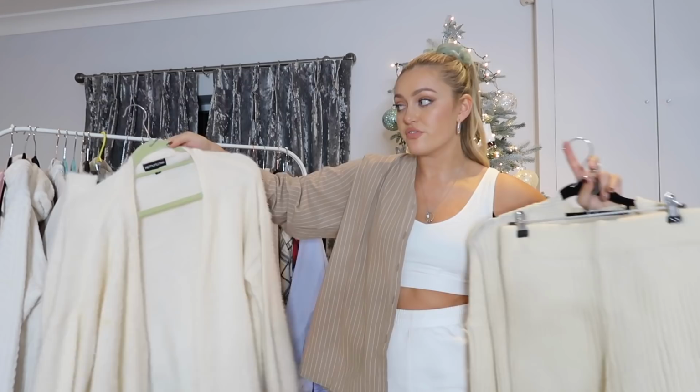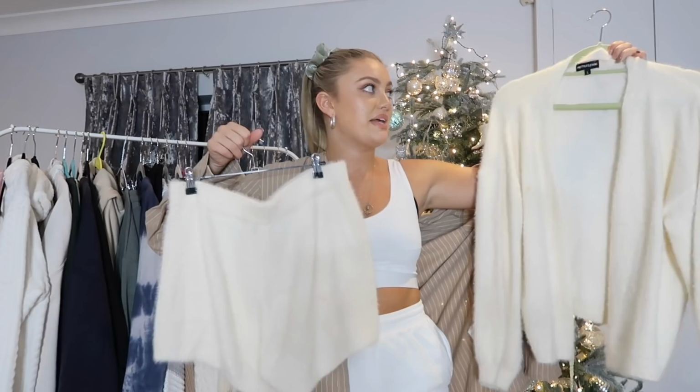I'll start out with my most worn one, just because I absolutely live in this. I do not know if this is still available. I'll do my best to link it if it is. This is from Pretty Little Thing and it is just such a gorgeous set.